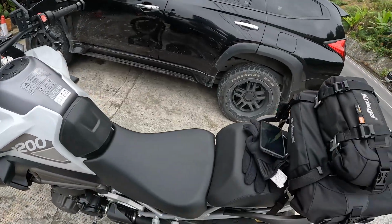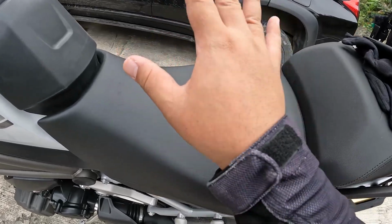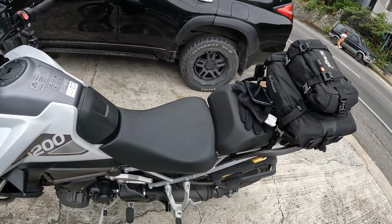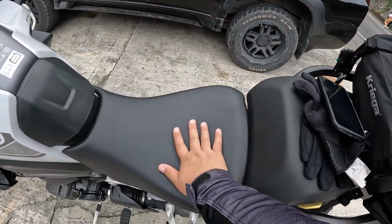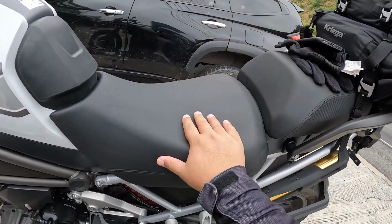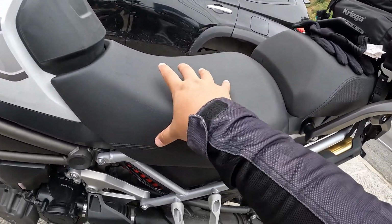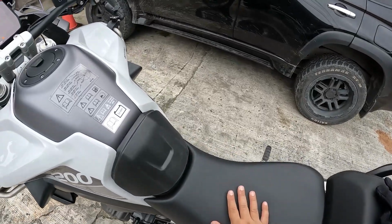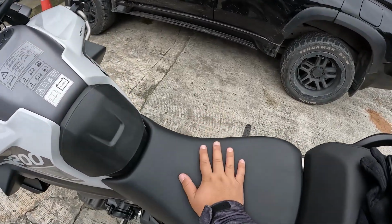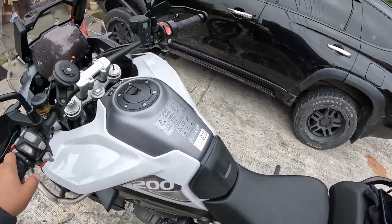The seat guys is very comfortable. I've been on it for hours, and no need to stop unless you get thirsty or something, but you can go on this seat for hours. They're really very soft, cushiony, comfortable. This is the 870mm seat. The seat for the pillion is very soft as well.